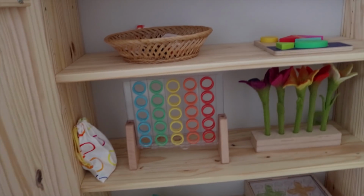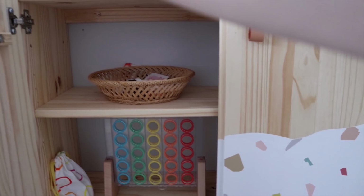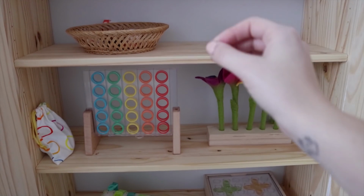But we've had these out for probably a few weeks now, and so far everything has been great. Honestly, I think it's been better having the doors on the cabinets. The girls have just been picking one toy and putting it on the table, playing with it, and putting it back, and I've just been shocked watching them. This system has worked so well for us.